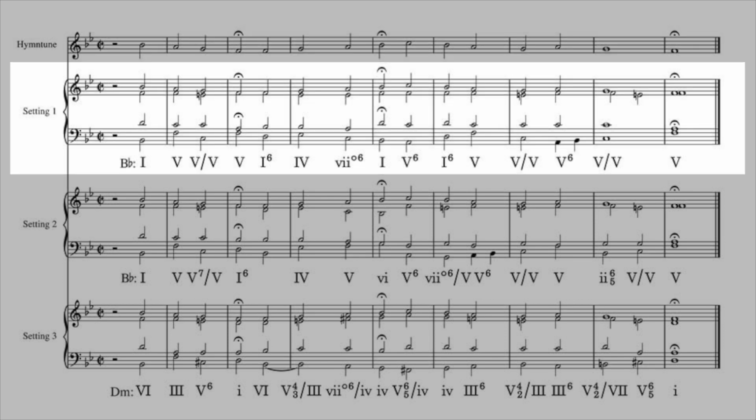Kirnberger's first setting is in B-flat major. It's relatively simple, using only diatonic chords and secondary dominants.